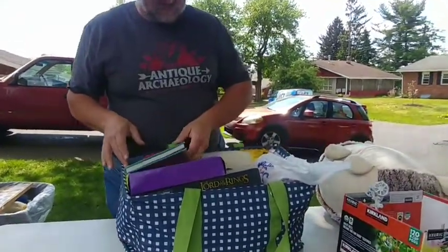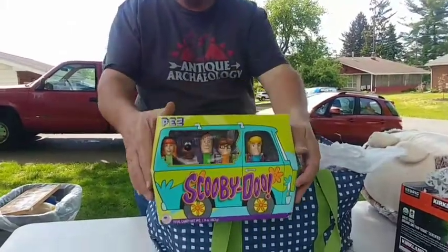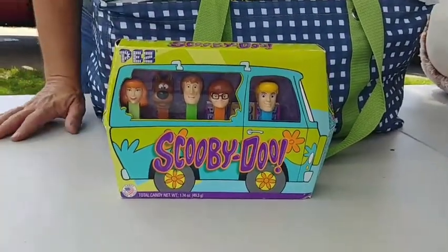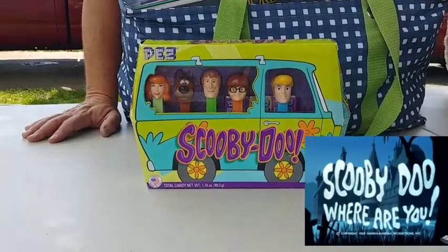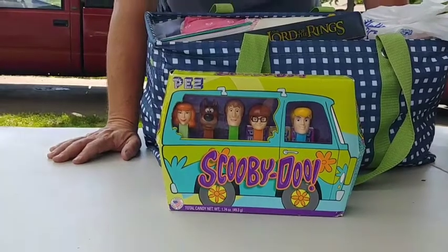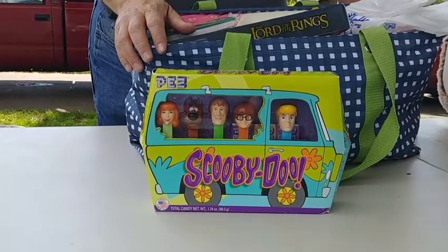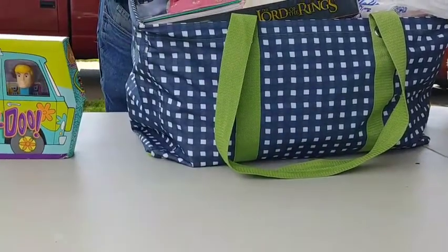They had some neat stuff. First off, we got the Scooby-Doo Pez. It's the whole complete set, brand new in box. Even the Pez is inside. The box has a little bit of damage on the sides, a little crushed and worn, but basically perfect. So that was really cool.